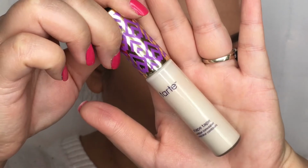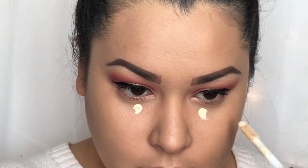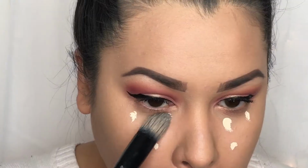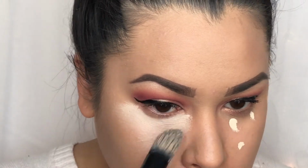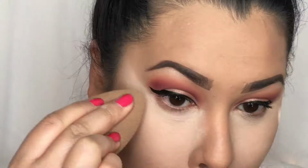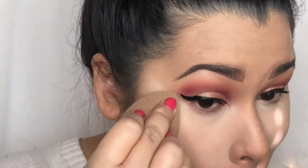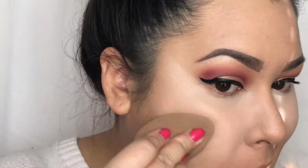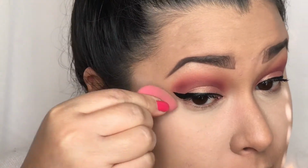Moving on to conceal the under eye area, I'm going in with the Tarte Shape Tape Concealer, currently my holy grail concealer, and I believe I have the shade Fair Neutral. So I'm just spreading that out with this foundation brush and then to buff everything, I'm going to use my Beauty Blender, and I'm really going to press this into the skin. It blends out so beautifully. And then for the smaller areas where precision is key, I'm going to use a baby Beauty Blender.